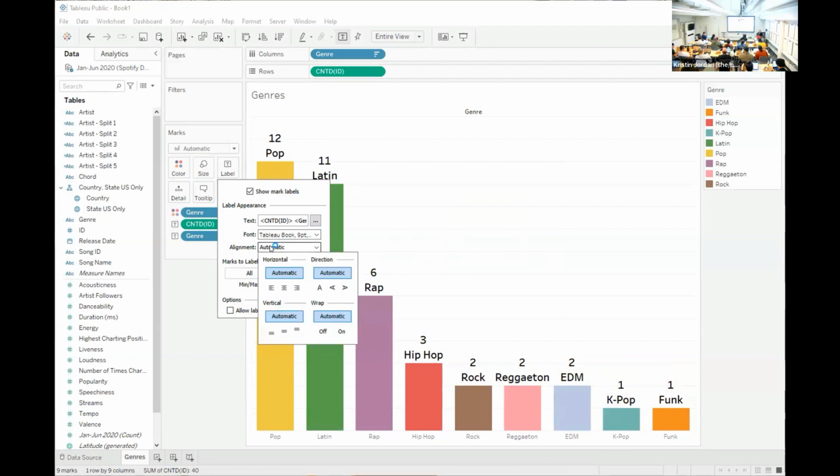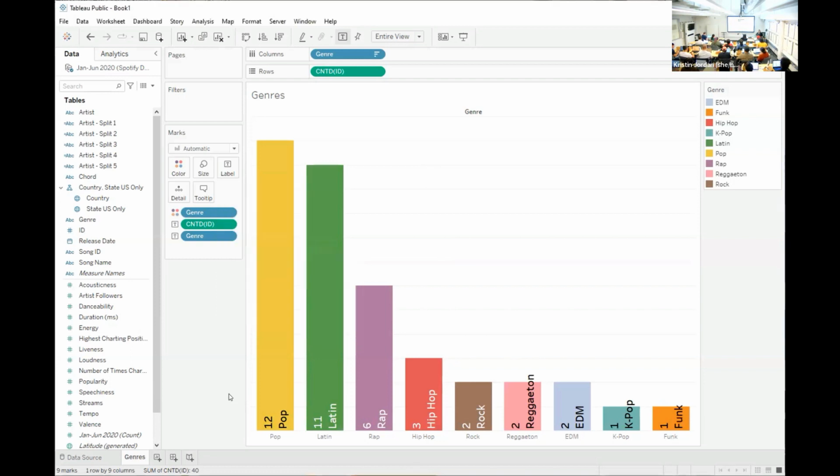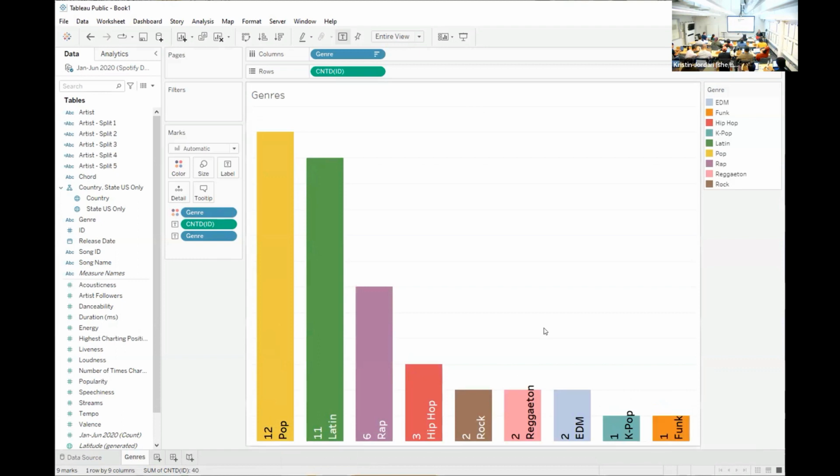But I can do things like change its alignment. So let's say I want to move the labels to the bottom of the bars. I can do that here. I can change the direction, right? A whole bunch of ways to customize how it's displayed to kind of make it a little more fun, make it more visually appealing when you're telling that story with an infographic. And now that I have that genre label there, I can uncheck that show header option and remove it. Okay. You can even get really fancy and remove these axis and grid lines. You can do all sorts of things, but that's a bunch of customization options for the bar chart.